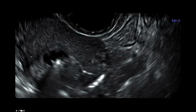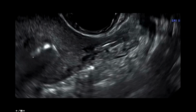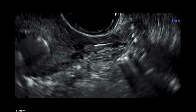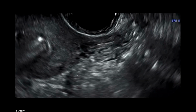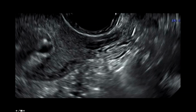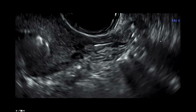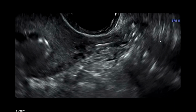All right, let me show you another example. Over here, we have our uterus on the left side. See the air bubbles? Now they're coming out through here. And you're going to follow them out and all the way out here. So that's what it looks like. That's what using air looks like as a contrast media.